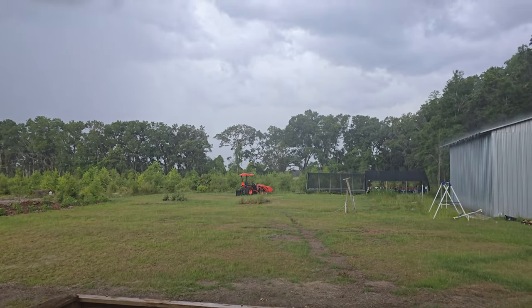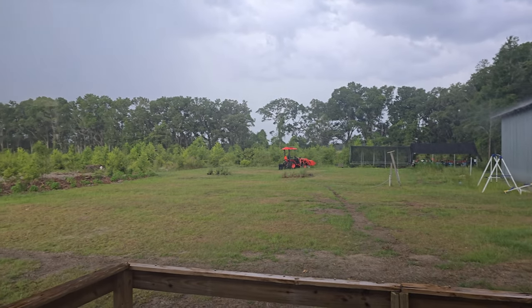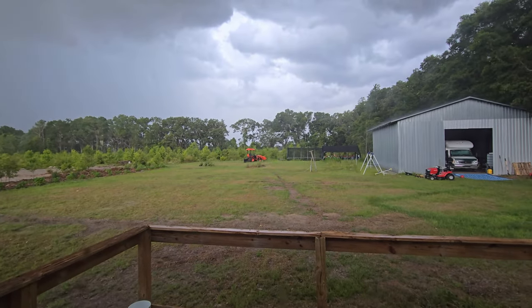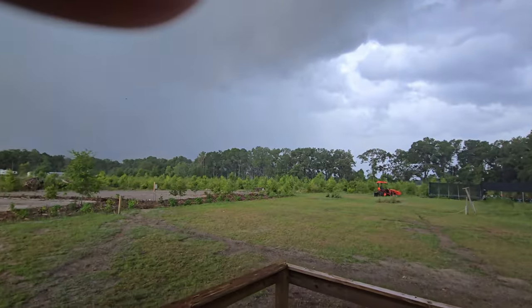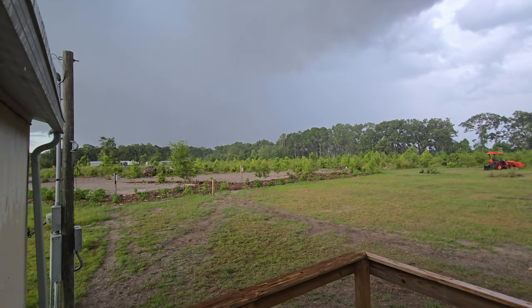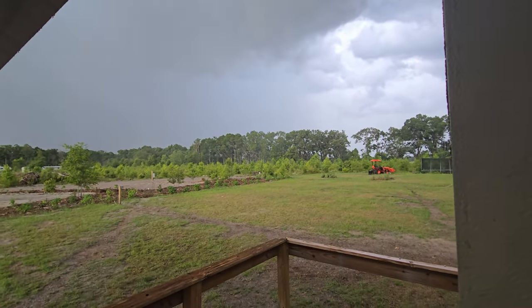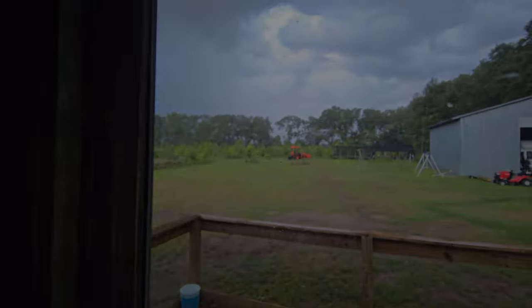Now that is what we need. Yes. No, don't stop. Keep going. We want lots and lots of rain. Yes. Oh, I hope it lasts a while. We'll find out.